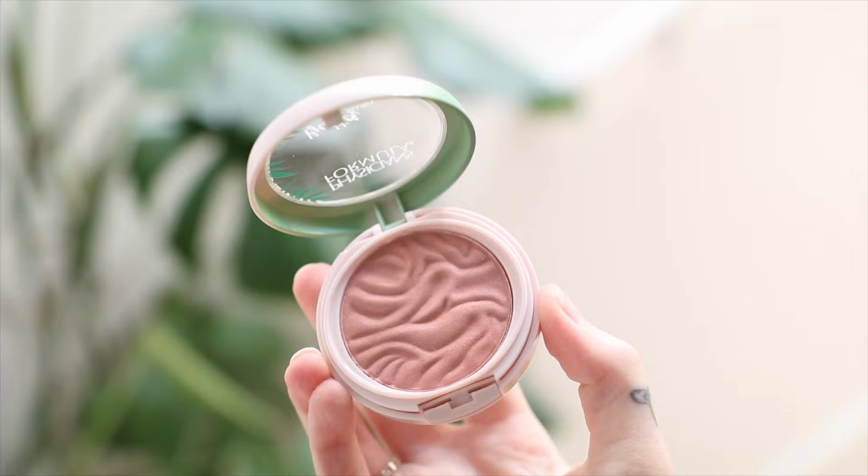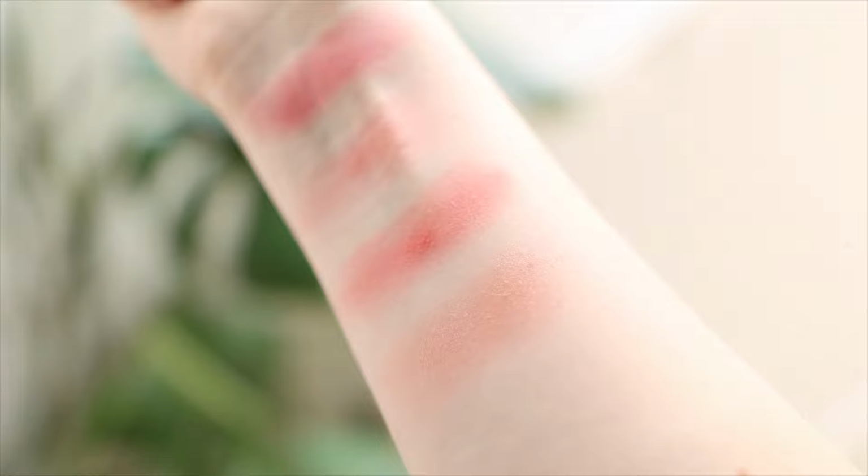Fourth in the lineup, we have the Physicians Formula Butter Blush. I got the shade Spicy Mauve. This is the Murumuru Butter Blush. I have no idea if that's how you say it. Again, kind of like this cheap packaging. And instead of a brush, it comes with a sponge, which I'm not even going to attempt to use for this blush because that's just not gonna work.